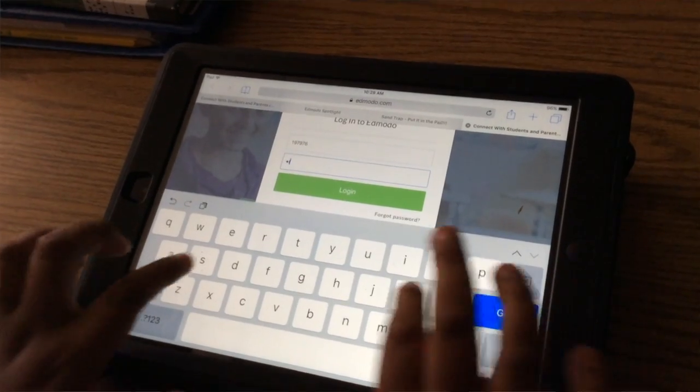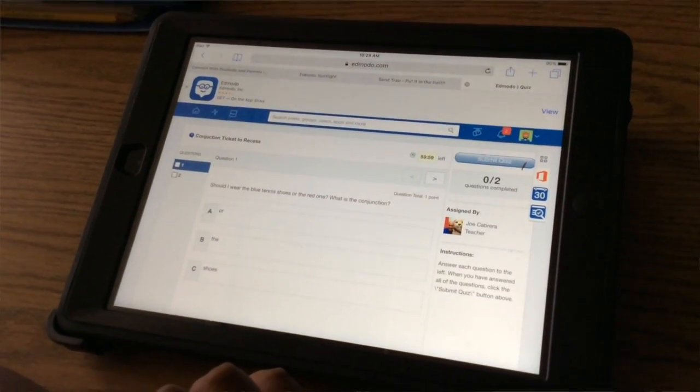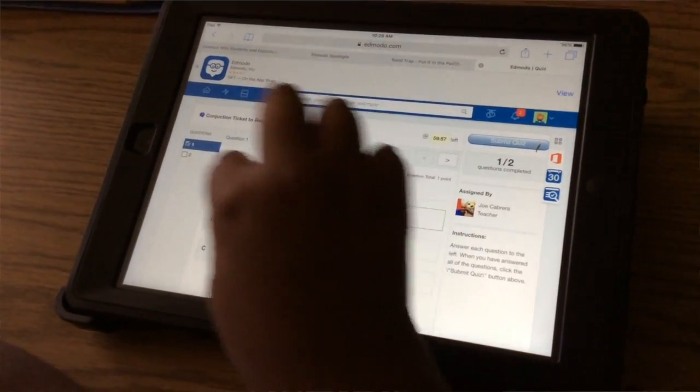Okay, so in order for you to go to recess, which is going to be happening in the next few minutes, you have to take a quiz for me, your ticket to recess. So log on to Edmodo. Once you log on to Edmodo, you will see conjunction, ticket to recess, and I want you to take it. For you to make it, you have to pass by getting both of them correct. There's only 2 questions, all right? So get started. They take the quiz and they submit and they get the scores.